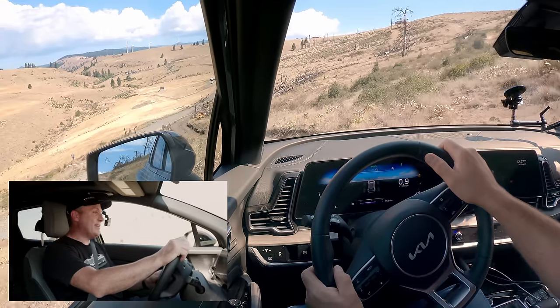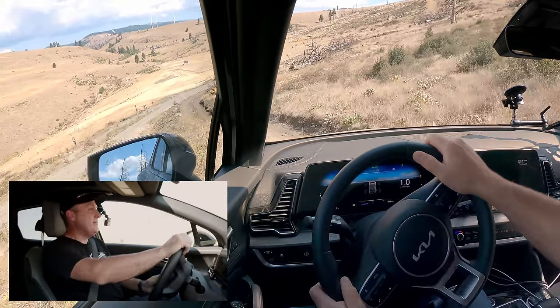And it had no problems, clearly, because it has a low range and a transfer case and a rear locking diff. This has none of that. And the tires are not as good.